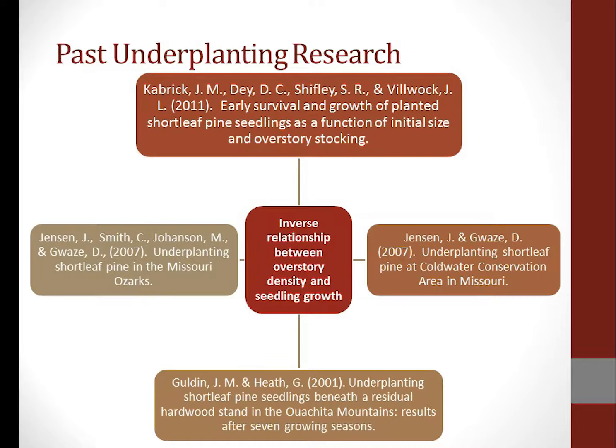The other thing they have in common is that they've all been conducted in Missouri and Arkansas. That's about 500 miles away from the central Appalachian Piedmont region. We have some differences in site, and some differences in climate. We just don't have any local applications of this type of research, or really that much shortleaf pine management, for our land managers and our private landowners to go take a look at.